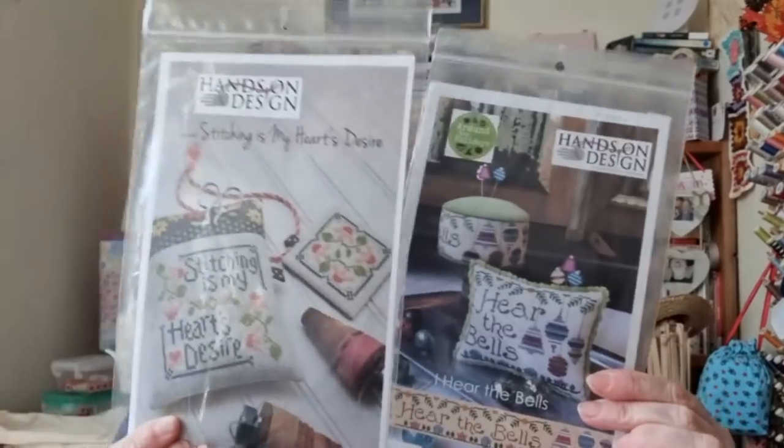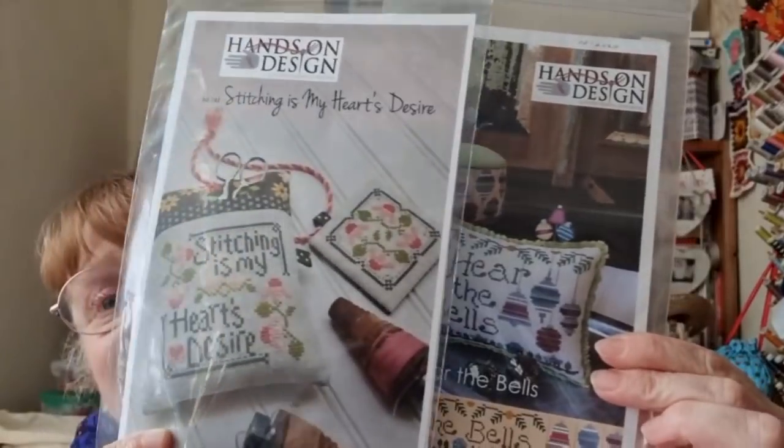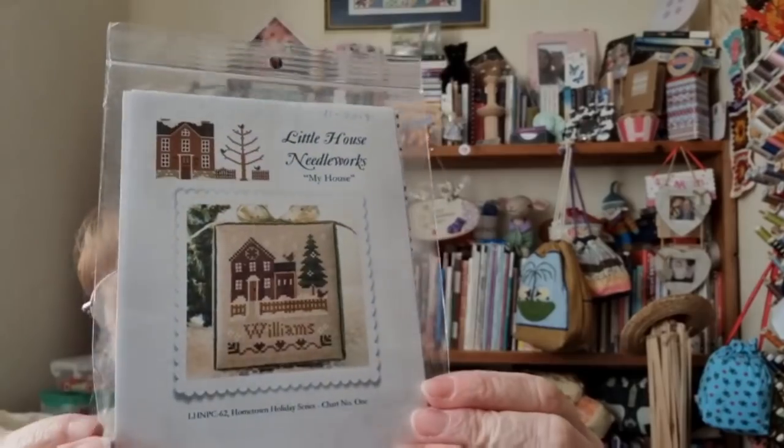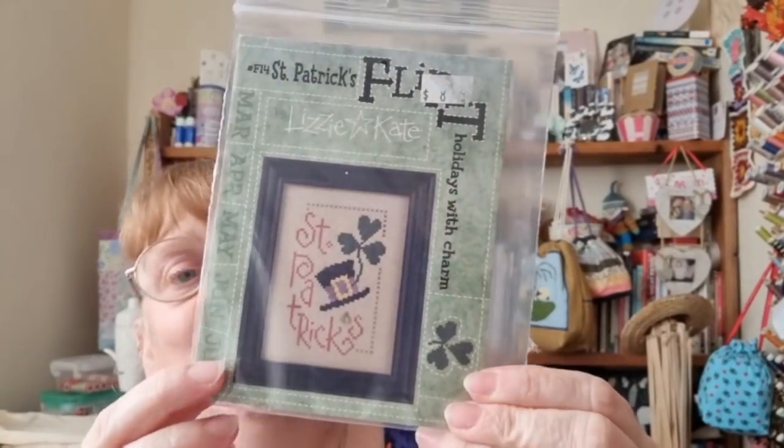And I will say, Colleen, you know me so well. You really, really do. Look at these. Hands-on Designs. This one. Oh, my gosh. Well, and this one. Definitely going to be stitching those. And this is brilliant. Little House Needleworks, which is the needlecraft shop. And this one is My House. I love Little House Needleworks. This one is brilliant, St. Patrick's. Because I have mentioned before that my relatives, my granddad's side, are Irish. So that's going to be perfect to stitch.